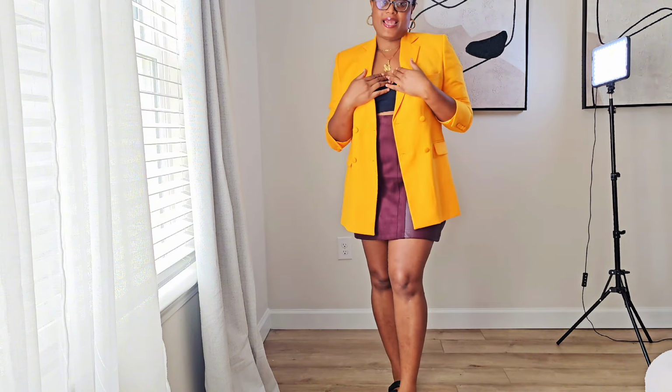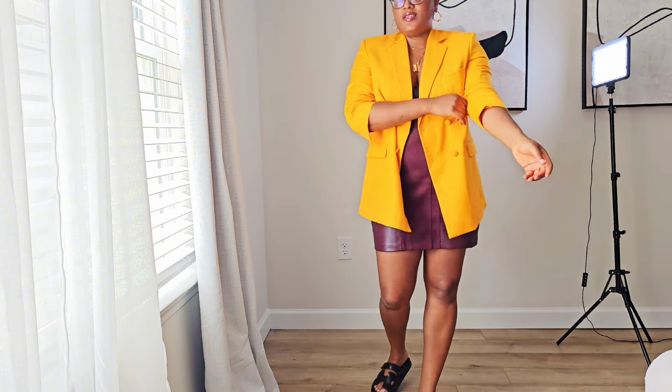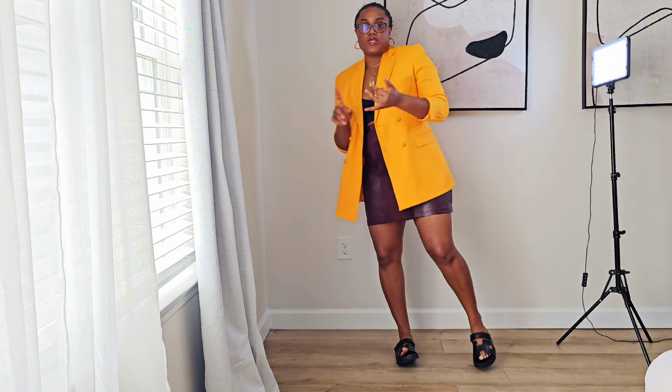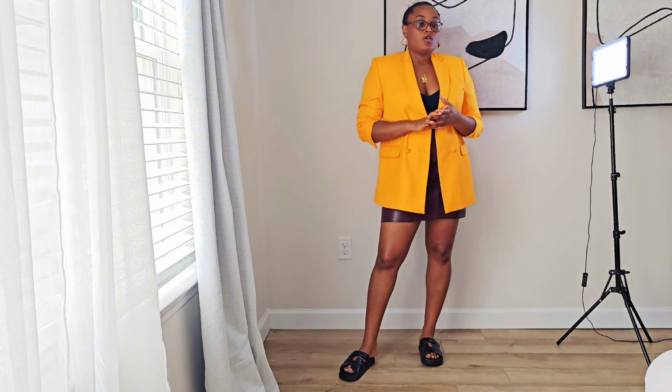And again, my style of putting on my blazers, I always like to pull up the sleeves. Any day, anytime, I love to pull up the sleeves. I want to look formal, but I still want to feel like I'm having a relaxed look. So this is it. You can wear this with any kind of shoes, with pumps. You can put on boots, short boots, long boots, sandals. You can put on anything.